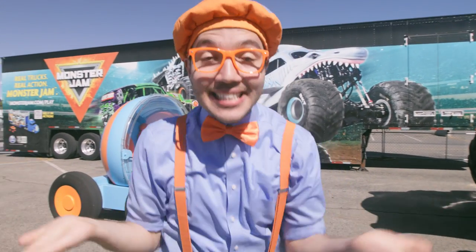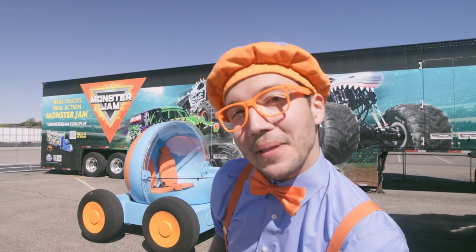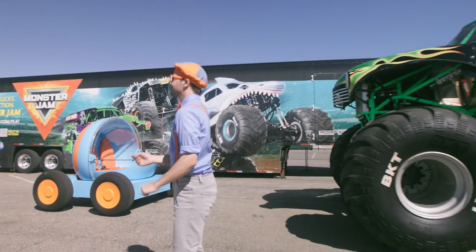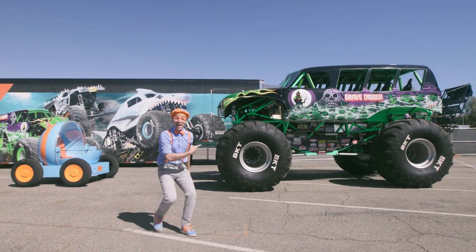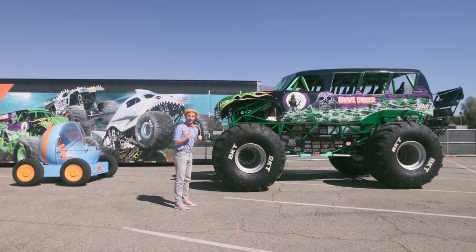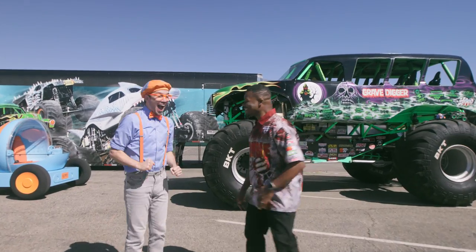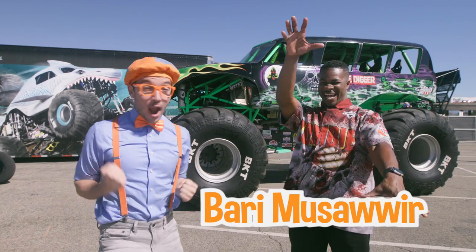I can't wait to see a Monster Jam monster truck up close. I've been driving around in my Blippi-mobile all day trying to find one. Do you see a monster truck anywhere around here? Whoa, check it out. It's a monster truck. Whoa, it's so big. No way, and look at who it is. Hey, what's up, Blippi? Hey. It's professional Monster Jam driver, Bari Moosauer!